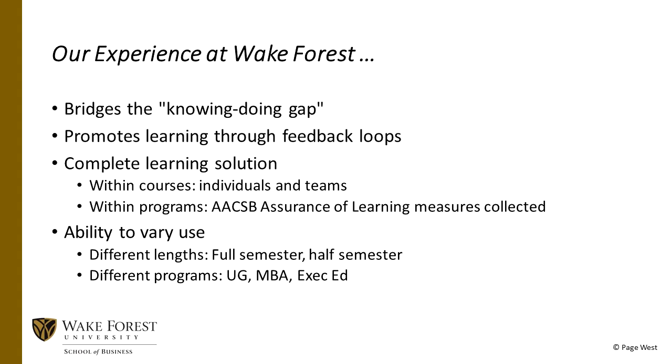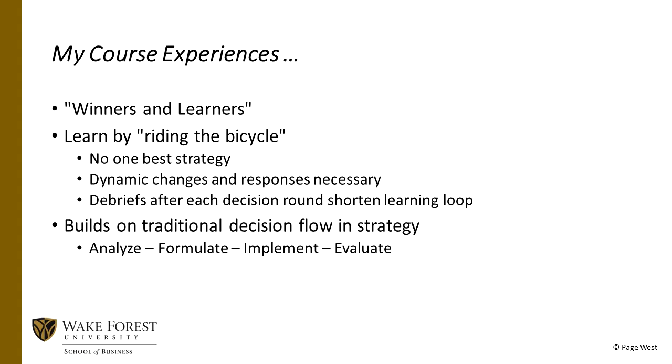These dimensions are all true, whether the simulation is being used for a full semester or a half term, or whether it is used at the undergraduate or graduate level. As I've suggested earlier, my own experience has been extremely positive. I like to tell my students that there are only winners and learners in the simulation. Some teams will struggle a bit more than others, but all will better appreciate the nature of strategy through the experience.